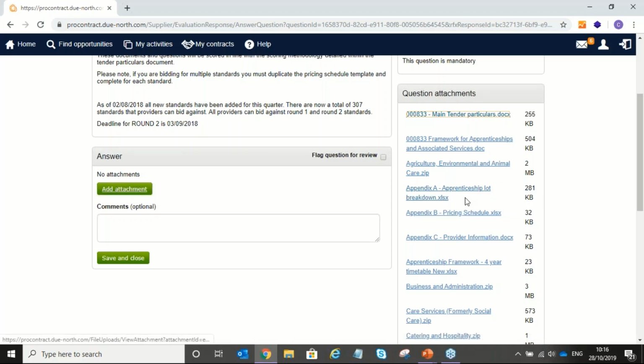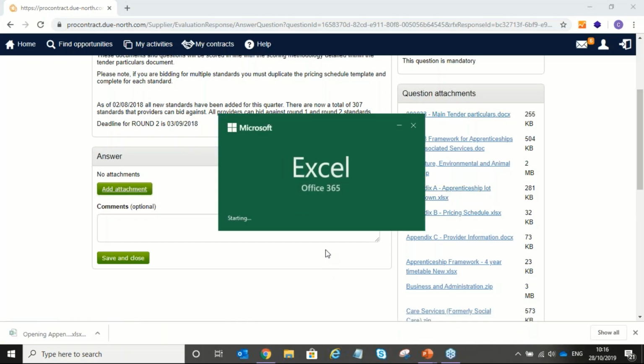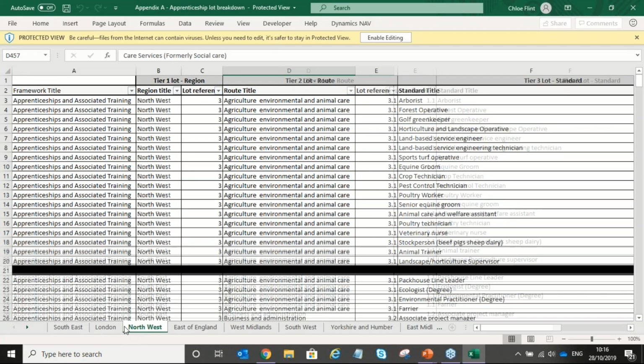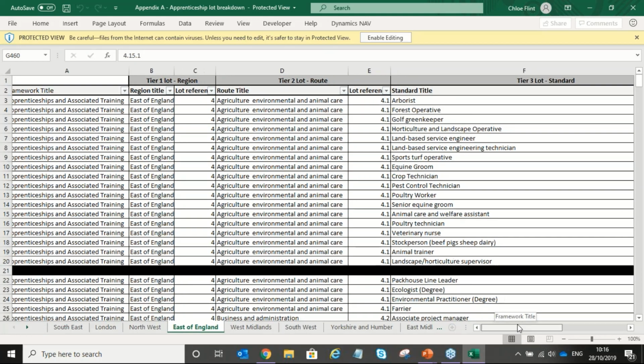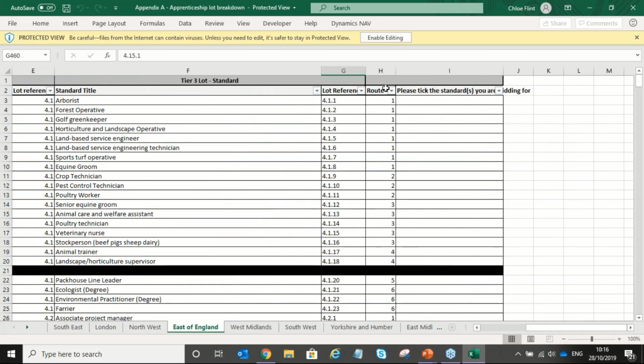Appendix A, so that's the apprenticeship lot breakdown. Just going to show you what's in that document. As you can see, there are routes along the bottom, and then you can see the framework title, the region, the route title, the lot reference, and the standard title as well. And if you go across, you can see when that route became live.